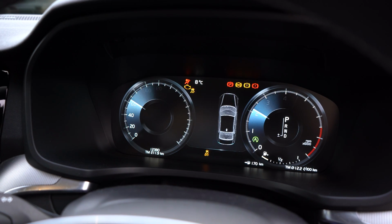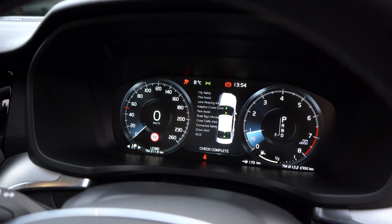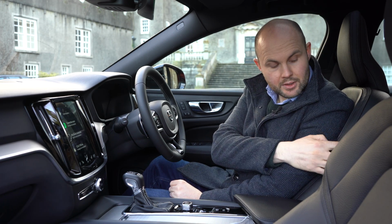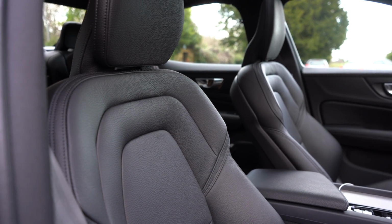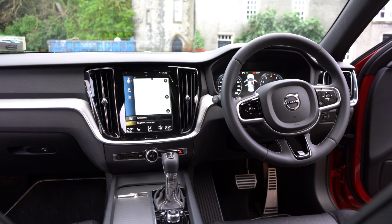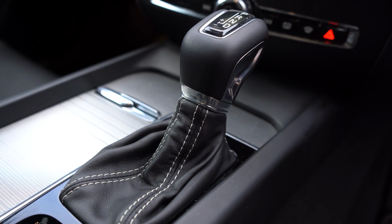Fusion red is the colour in this particular model, and then you sit into this very comfortable charcoal leather. It even has little tags with the Swedish flag on them, just to remind you that you're not in something German. Although, looking around you, you could probably be confused, because there's so many nice touches. Things are soft.